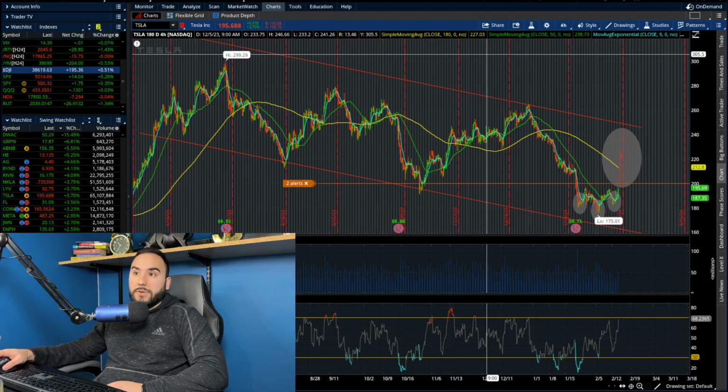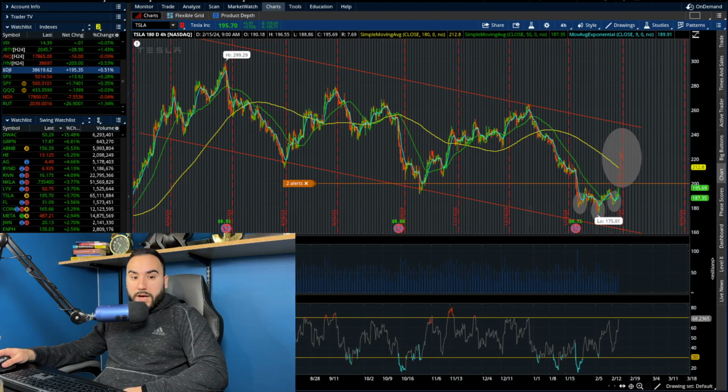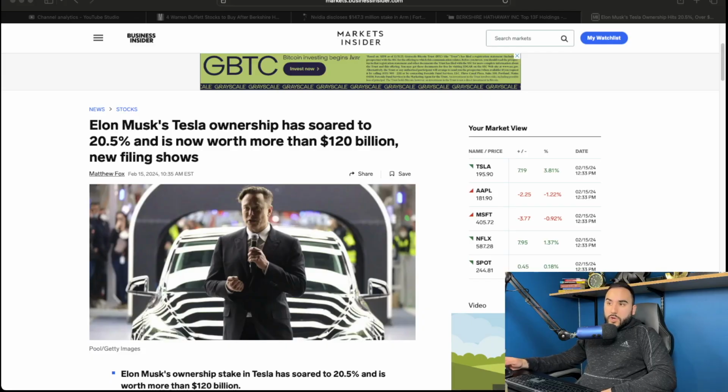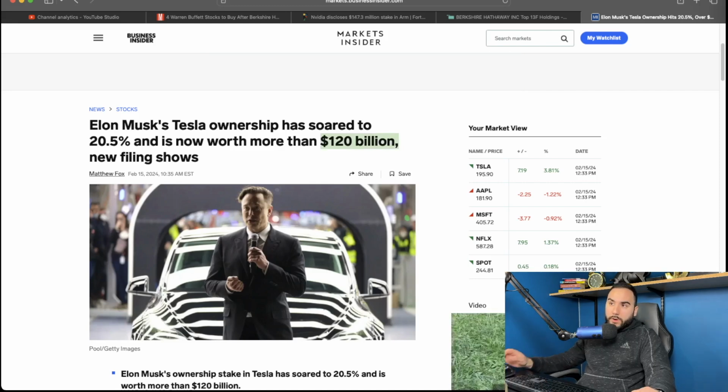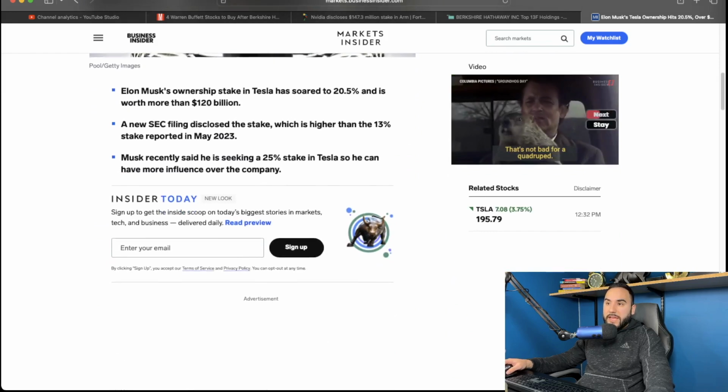And we also got some news around Elon Musk's ownership when it comes to Tesla. Let me actually pull it up here and show you guys. Bear with me. So we can see here, Elon Musk's Tesla ownership has soared to 20.5% and is now worth more than $120 billion, according to a new filing with the SEC that we got yesterday on Wednesday.